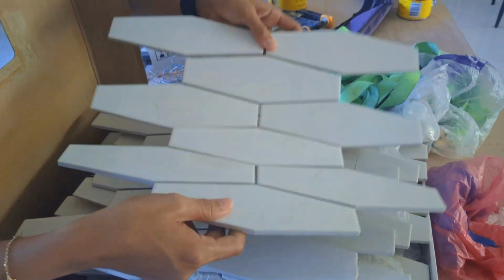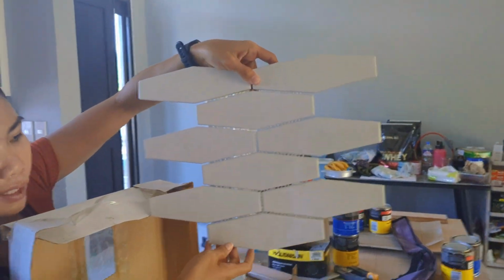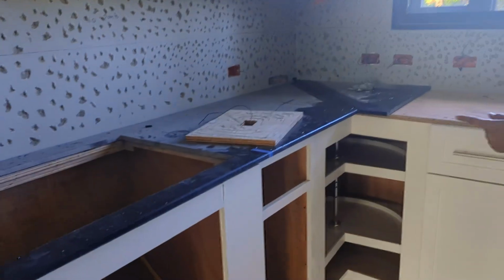So it's just like this. You want 2 pieces? So that'll be our backsplash. It's like that. It'll be like that. So you'll see that when it's done. It should be like that. So hopefully tomorrow. This one is already fixed, right?